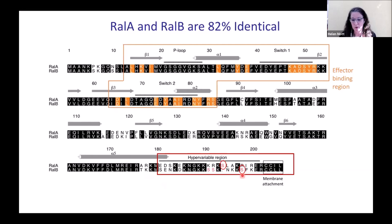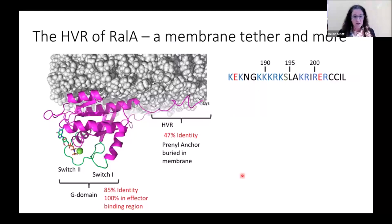Okay, so as we said then, we have these two proteins which are very similar in this G domain, but we know that they're bound to membranes. And here is the hypervariable region, this little sequence from RAL-A.